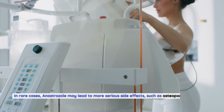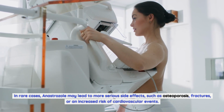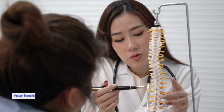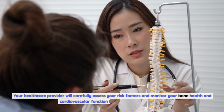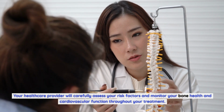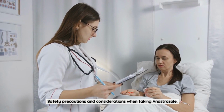In rare cases, anastrozole may lead to more serious side effects, such as osteoporosis, fractures, or an increased risk of cardiovascular events. Your healthcare provider will carefully assess your risk factors and monitor your bone health and cardiovascular function throughout your treatment.